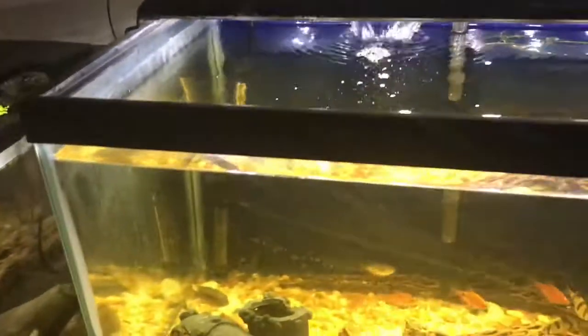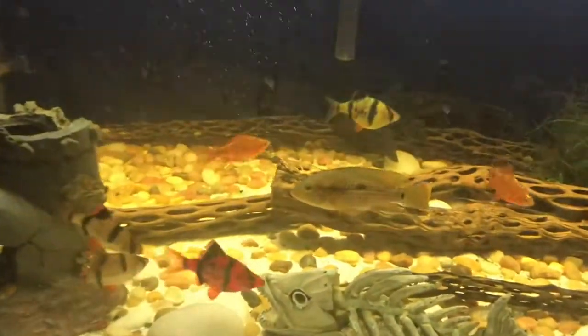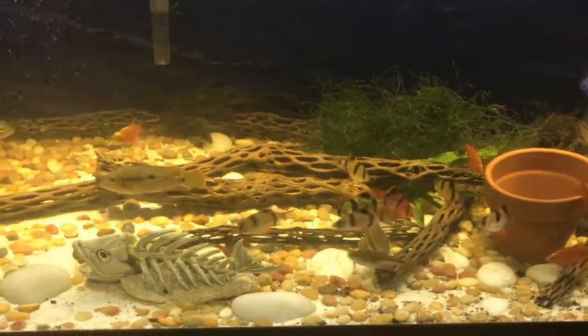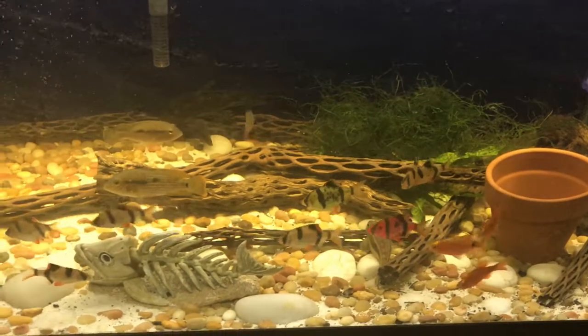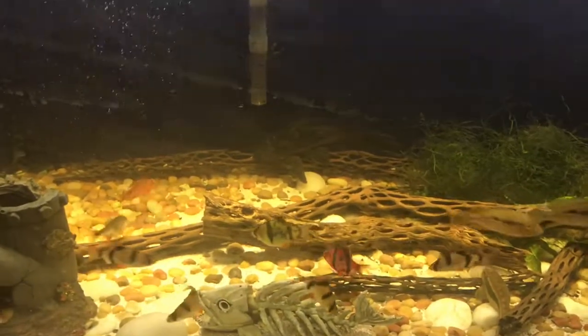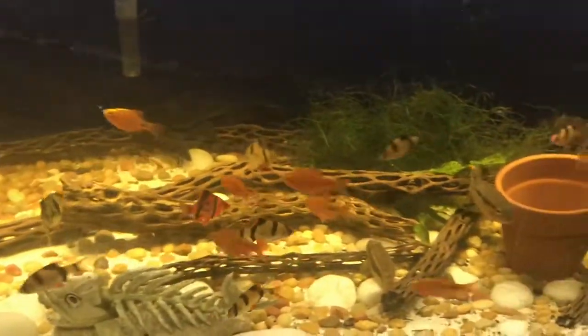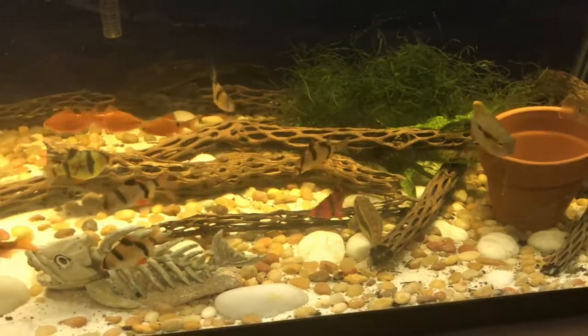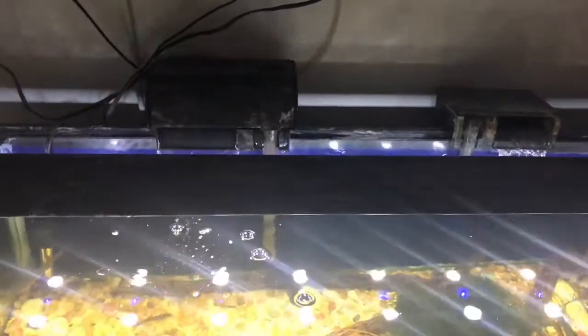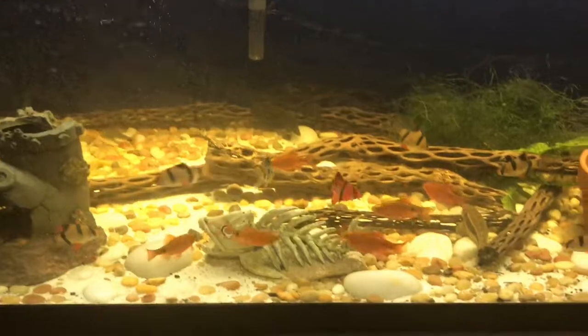We get over here, we have the Green Terror tank. Green Terrors. There's 3 of them in there. See them all? Should have cleaned the glass. And then we have glass barbs, tiger barbs. I have a Raphael cat in here, Siamese algae eater, Chinese algae eaters. This is my jerk tank, essentially. All the jerks live in here. It is powered by a couple filters, one Aqua Clear, one Aqua Clear fake. So, yeah, that's that one.